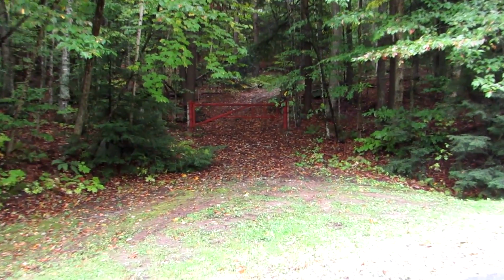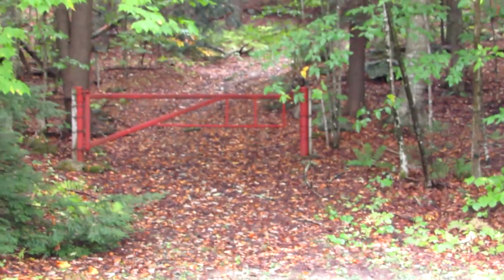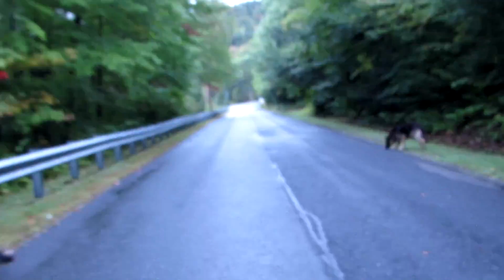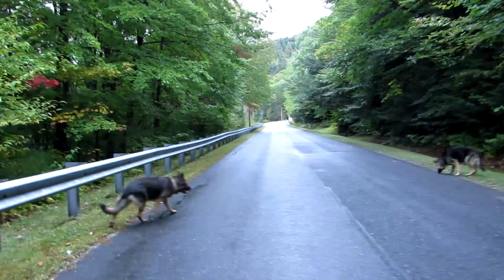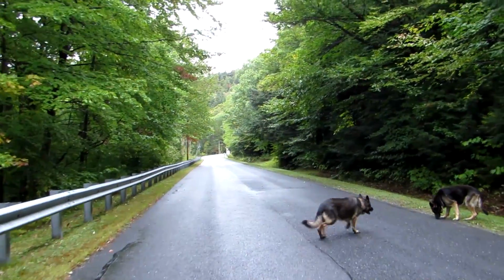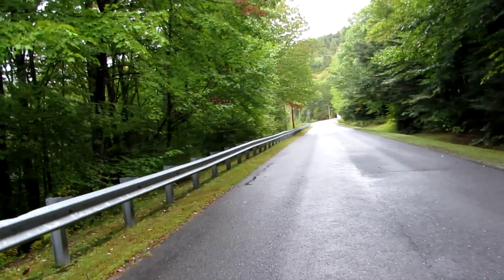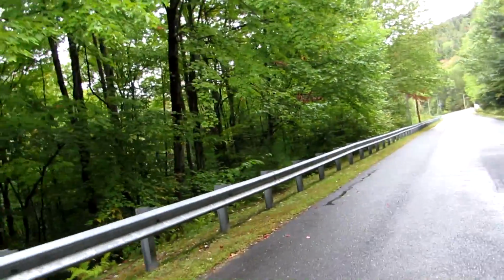There's a gate and a road that goes somewhere. That might be one of the other trails. We've seen maps of this place that say there's trails in the Ball Mountain area, but we're now going over the hill and coming down. Switch this around.